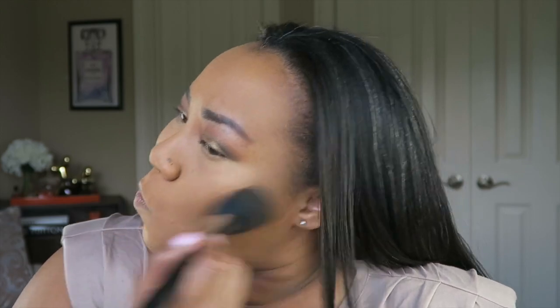Okay, now let's do some bronzer, and hopefully that will make me look less stark on camera. The sun has also gone down, so maybe that's affected it. But don't worry, we're gonna get some life back into our face. Oh yeah, there we go.